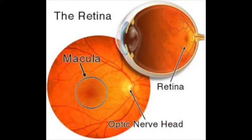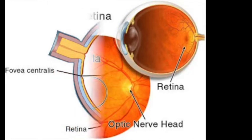The macula is the center of the retina. It produces sharp, detailed vision due to the concentration of cones, photoreceptor cells in the eye. If the macula deteriorates, it can cause macular degeneration, which leads to vision loss in the central field of vision.